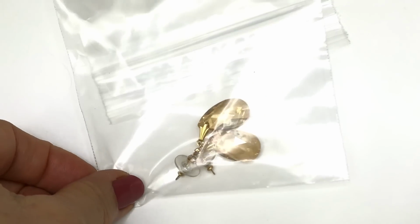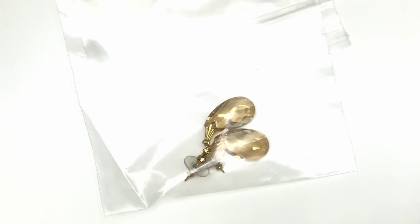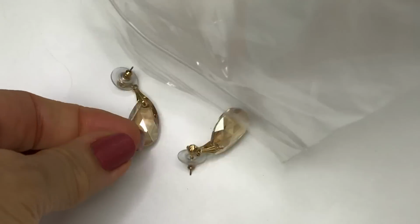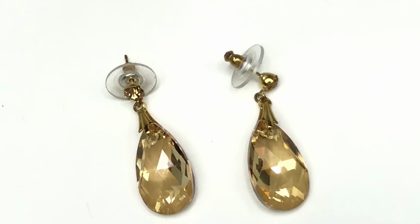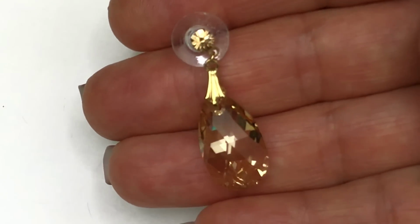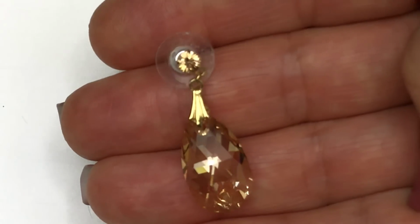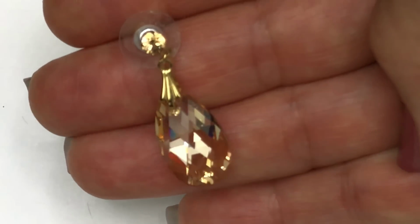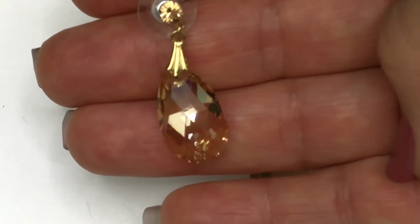And now I'm pulling out that pair of earrings I kind of skipped over earlier. Let's see what we have here. This is a pair of dangle earrings and the metal is gold tone. These are faceted teardrop shaped crystals in a topaz color. They're really pretty, very sparkly, and catch the light very nicely. Because of the way they were laying on the table, I wanted to give you a more straight on view of what the earring looks like when you wear them. There's a little topaz colored post stud, and then the teardrop crystal hangs from the bail, and it's quite pretty.